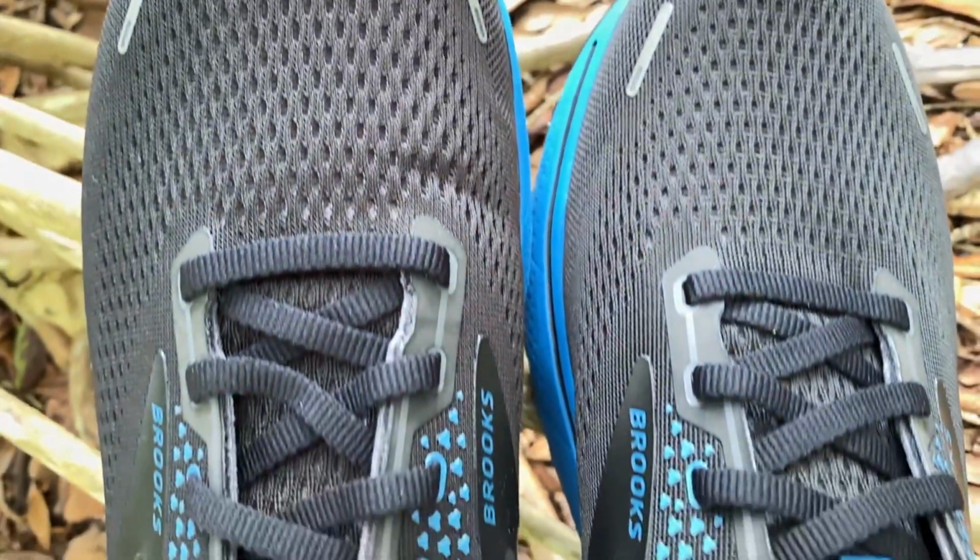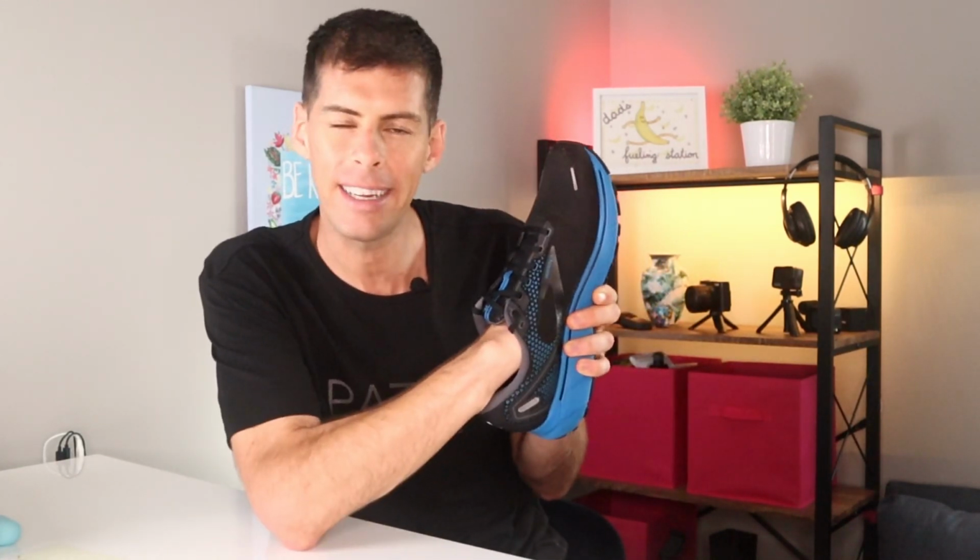The upper is an engineered mesh. It's a dual layer mesh. So when you put your hand in, you can feel these two layers. The inside layer is kind of like a neoprene. The outside is like a traditional mesh. Brooks calls this a 3D fit print upper. It's 3D printed and it just hugs your foot. So any size foot is going to fit in here, and the upper is kind of going to adapt to it. And while that does sound like some marketing mumbo jumbo, it actually works.